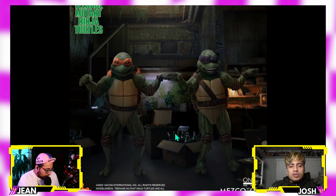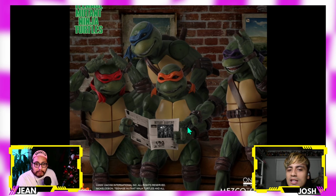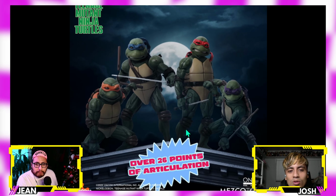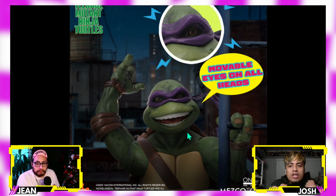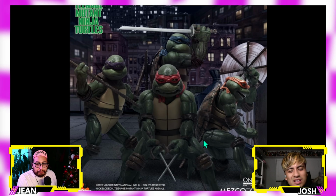You know, it goes back to the NECA turtles, just how phenomenal those things are. And I honestly do feel like the Mezco head sculpts look a little bit more realistic to me than the NECA ones. It's not by much, but there's a little bit more life that they're capturing in these head sculpts. But I will say the bodies look small to me. The girth of the shoulders is not broad enough. They're way too narrow. And I think the arms and legs look a little small. In my head the NECA figures are bulkier, so I think the limbs might be a little small.